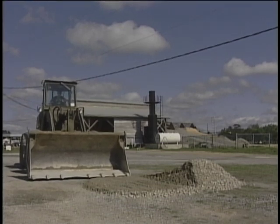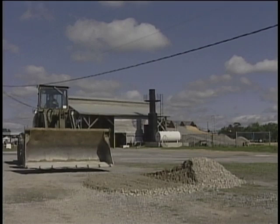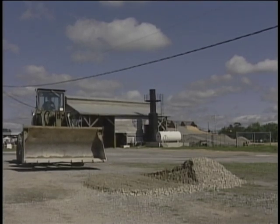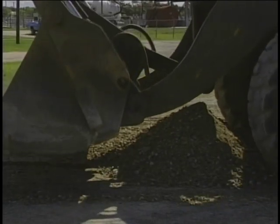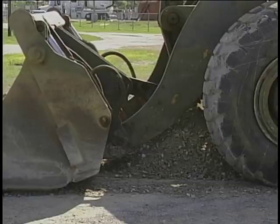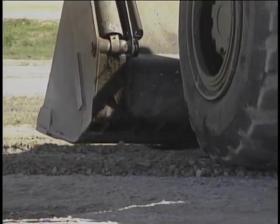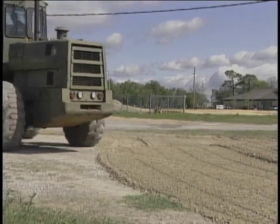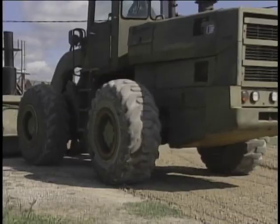When you reach the end of the pass, raise the bucket slowly to feather out the remaining material. Return to the starting point for another pass. Don't forget to set the bucket up correctly and back slowly as you level the material. A number of passes may be needed to level the area. The direction of travel may also need to be changed in order to get the area as smooth as possible.